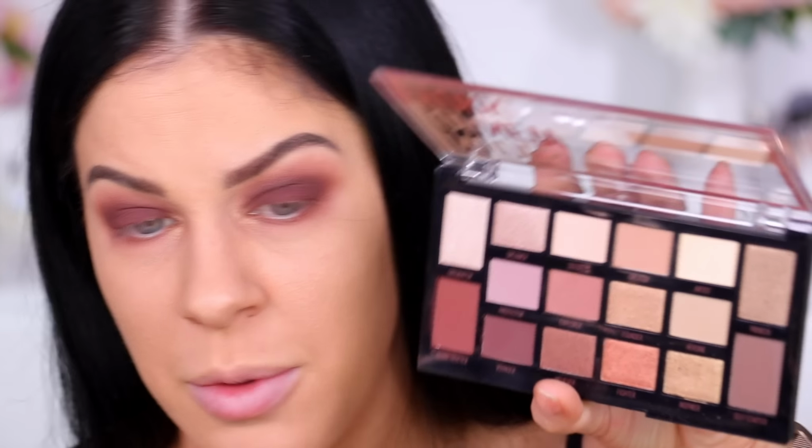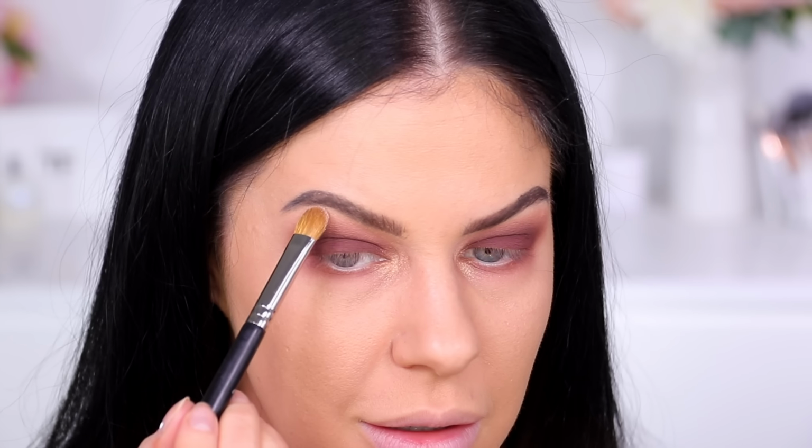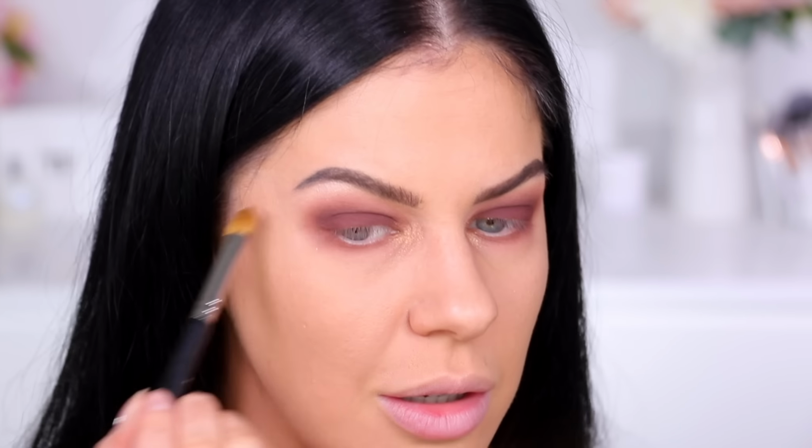So on the brow bone, I'm going to go in with Originator. This is the champagne color that we swatched earlier. And I'm just going to put that up here. Oh, ooh, she's pigmented. Sometimes a lot of these shades can be a little bit too chunky for my liking because I mean, my skin's skin. I've got pores, I've got hairs. We've got things to work around.